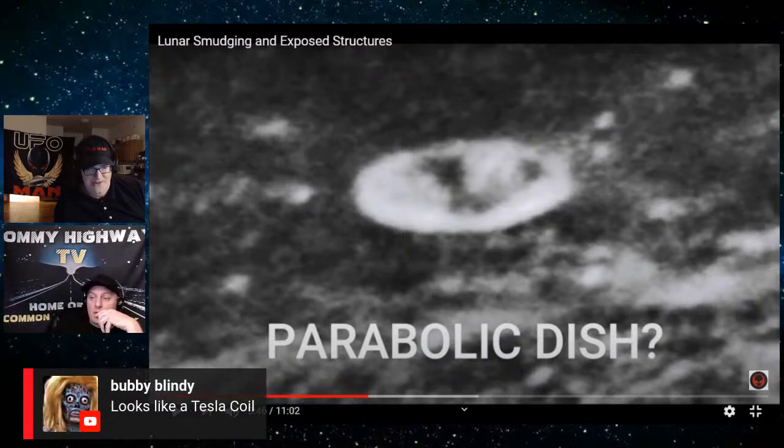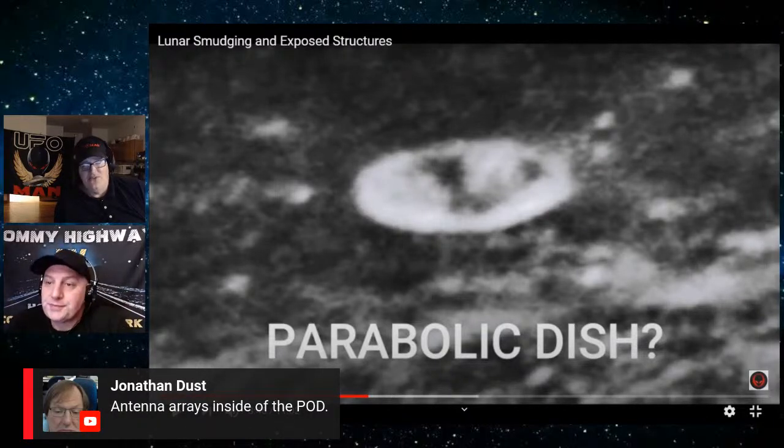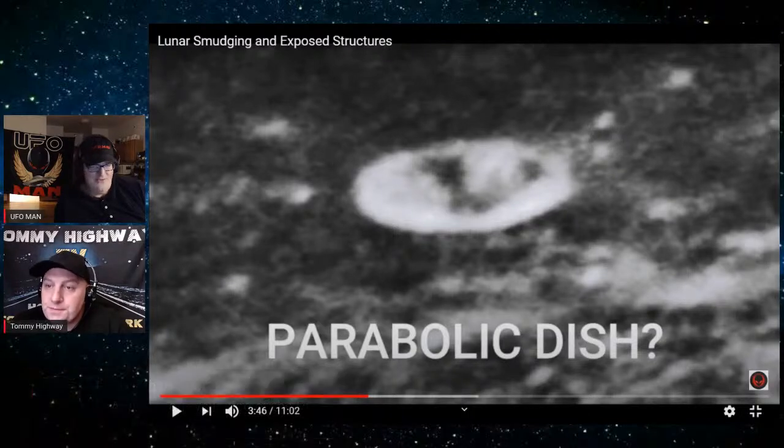Bobby Flindy says it looks like a Tesla coil. Oh, in regards to the tall one before, my brother said antenna arrays inside of the pod. So it probably was an antenna of sorts, that last one. Okay. Here's the next one.